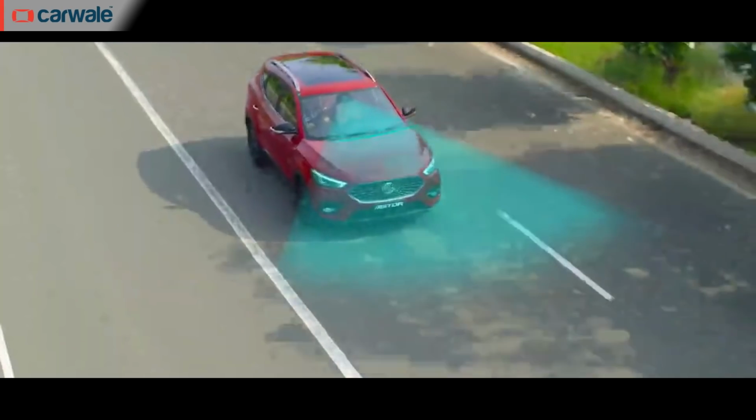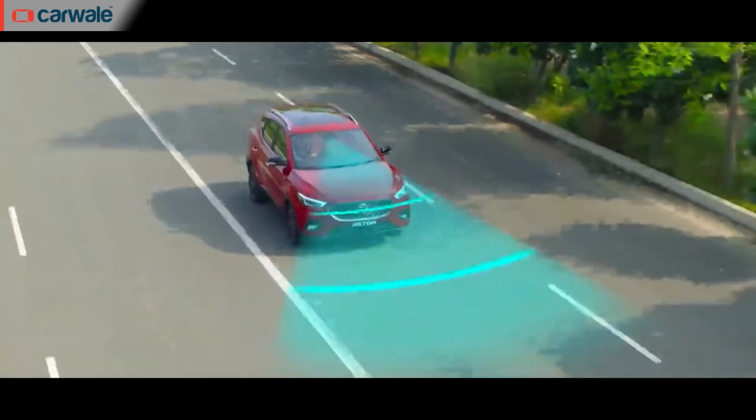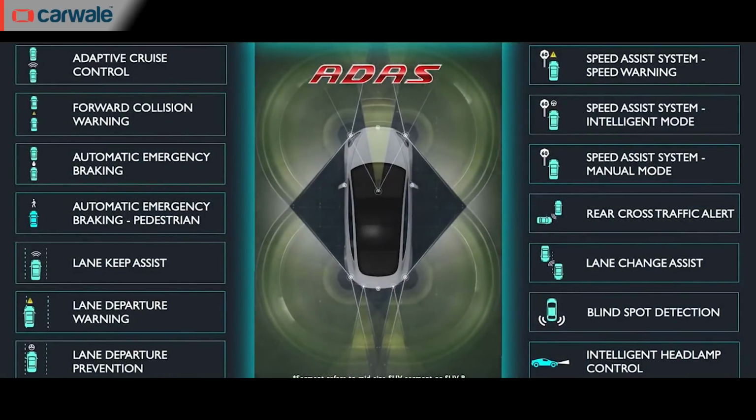Now talking about ADAS, the Level 2 autonomous credential in the Astor is a first in segment, or the first time we have seen this side of a luxury segment. There are 14 features in the ADAS and we sampled out a few of them as well.